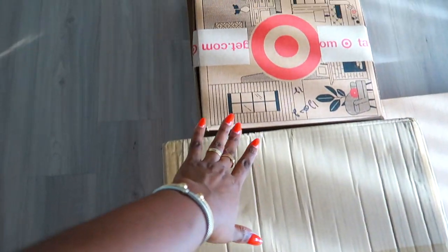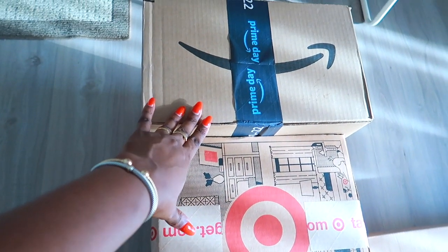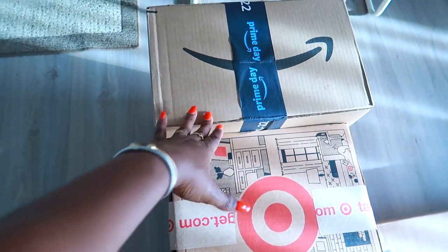More boxes came. I don't know if I showed you guys this. I think it's a lamp from Target. This one, probably some sheets. And over here, I think I have some organization things for my desk.